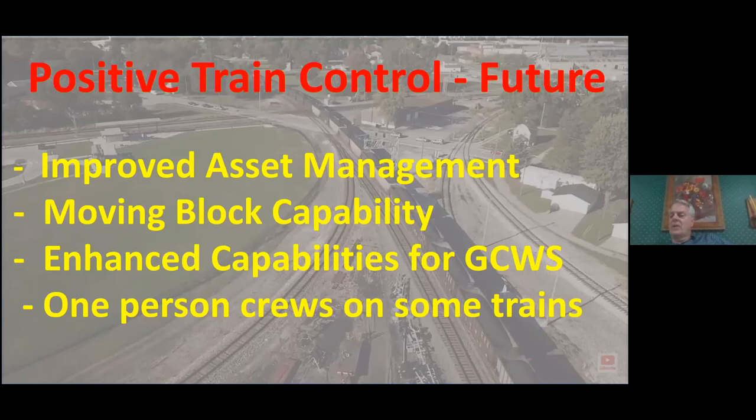Enhanced capabilities for grade crossings. Right now you've got places like Hickory, North Carolina, that has 25 crossings in 2.5 miles. And you've got all those circuits there, all those frequencies. The bottom line is that's a limit on train speed, because there's not enough frequencies to let those approaches reach out as far as they need to. So PTC might be a way that you can start the crossings without having all these frequencies on the rail. It might allow getting rid of insulated joints too. So there are some opportunities there with some enhancements.